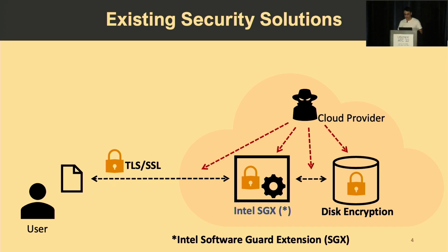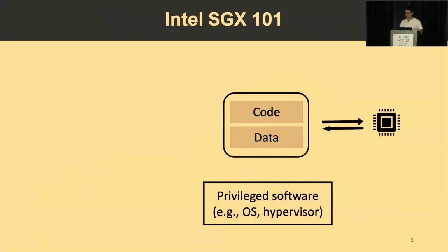Intel Software Guard Extensions, shortened as SGX, is developed and deployed to provide a trusted execution environment so that the user can be confident that even when the cloud provider becomes rogue, no secret could be stolen when the user workload is being executed on the cloud server. So how is SGX able to provide such a trust? Let's briefly get some background.